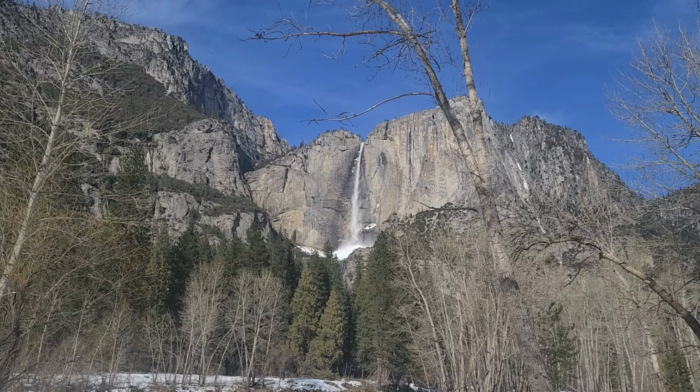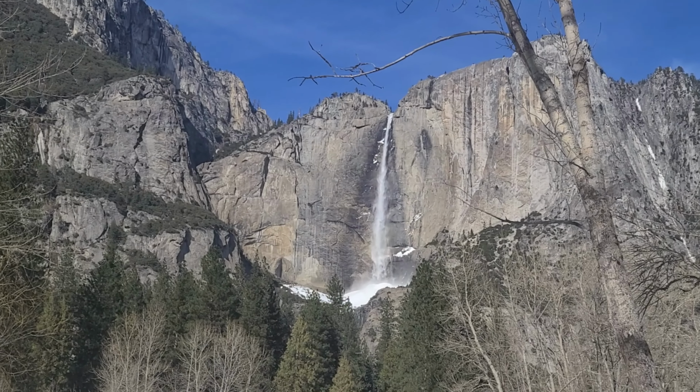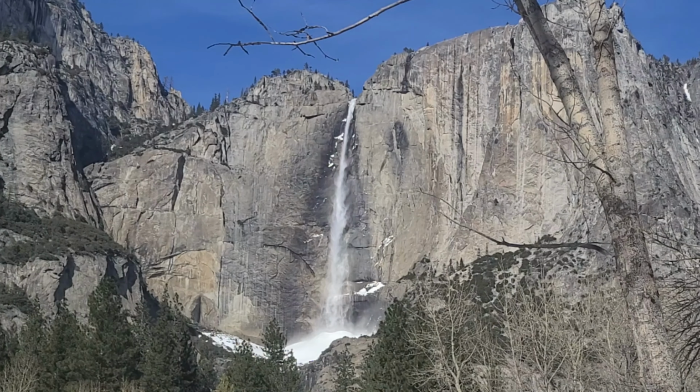This waterfall flows off a cliff on the west side of El Capitan and is the longest single drop waterfall in North America. It is 1,612 feet high in the air.